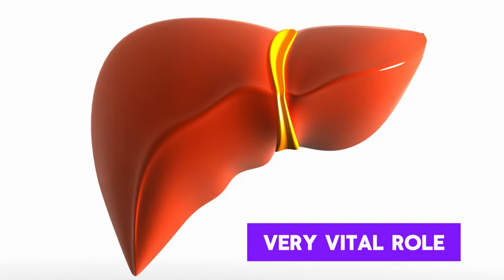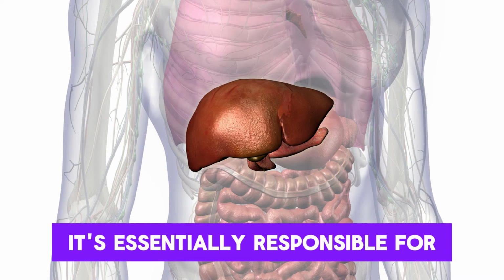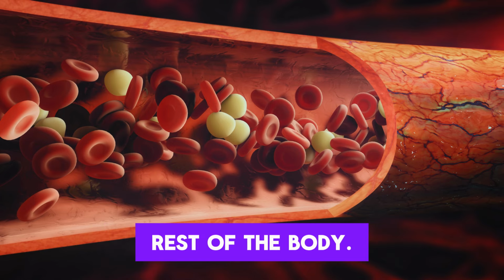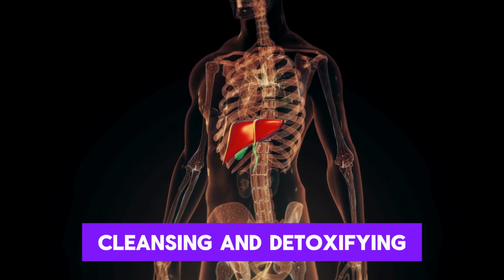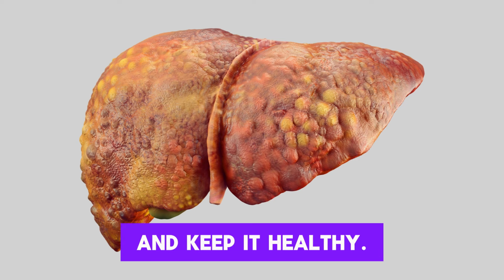The liver plays a very vital role in keeping you healthy and alive. It's essentially responsible for cleaning and filtering the blood from the digestive tract before flowing to the rest of the body. It also metabolizes drugs and detoxifies chemicals. Cleansing and detoxifying can help protect it from disease and keep it healthy.